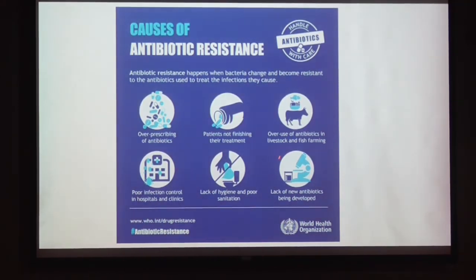But this last one is where I come in, and that's the lack of new antibiotics being developed. This is an area that I have 2 projects in now, and that is trying to look at ways of making antibiotics that are not resistant, antibiotics that bacteria are not resistant to.